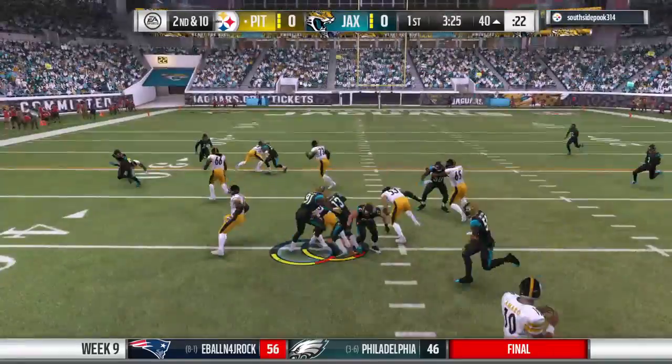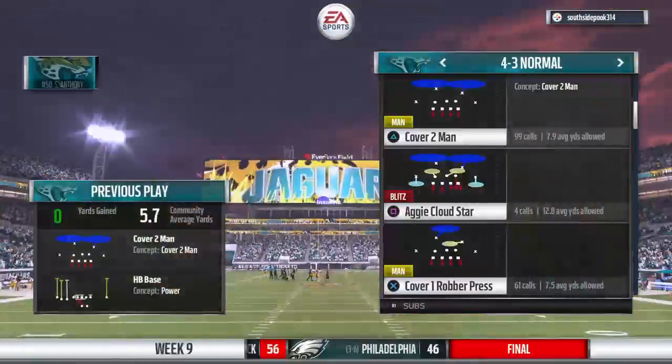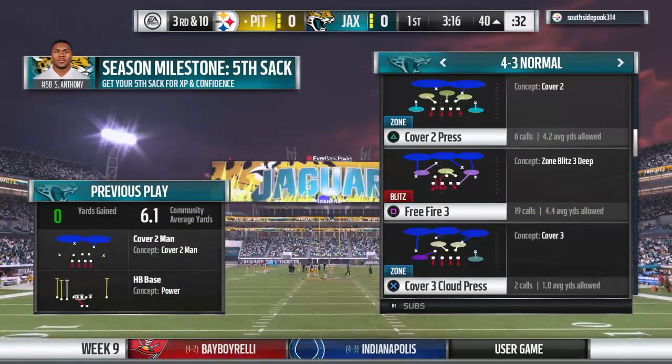On 2nd down, they'll run with Gordon. Looking for a seam, but finding none. He'll get back to the line of scrimmage, and that's it. No gain on that one, and it's going to bring up a 3rd down.